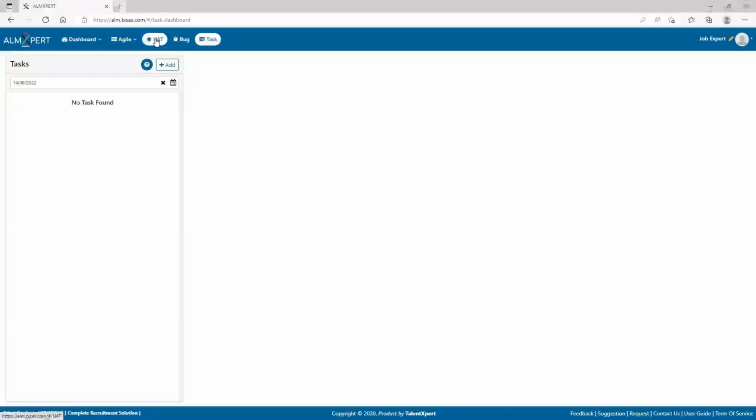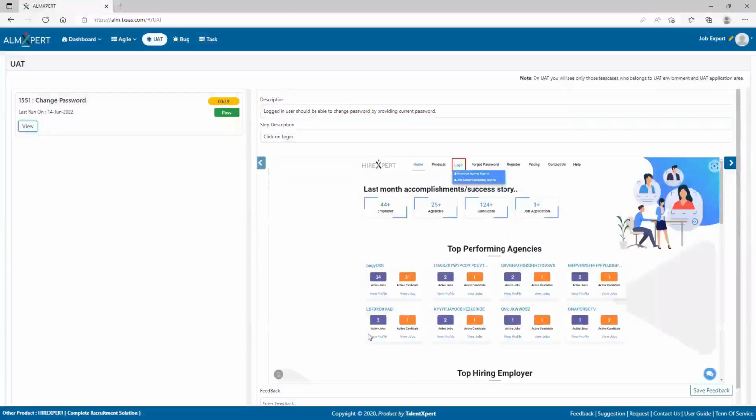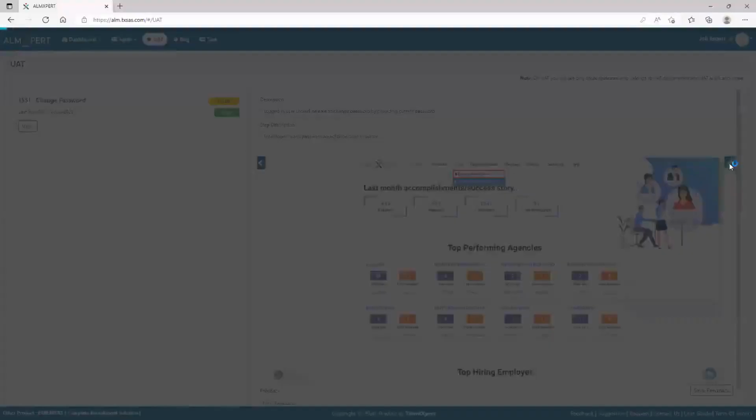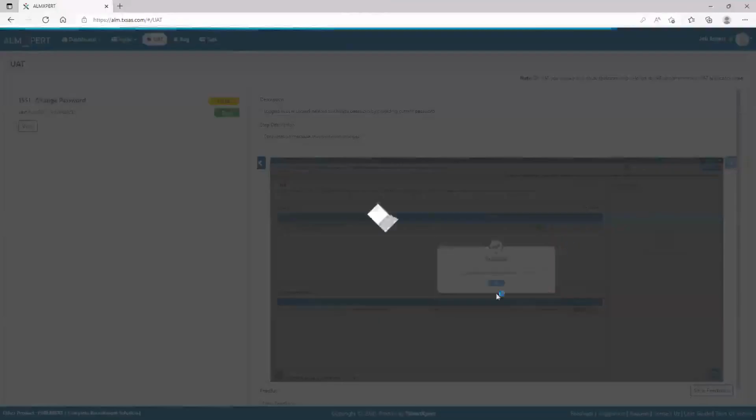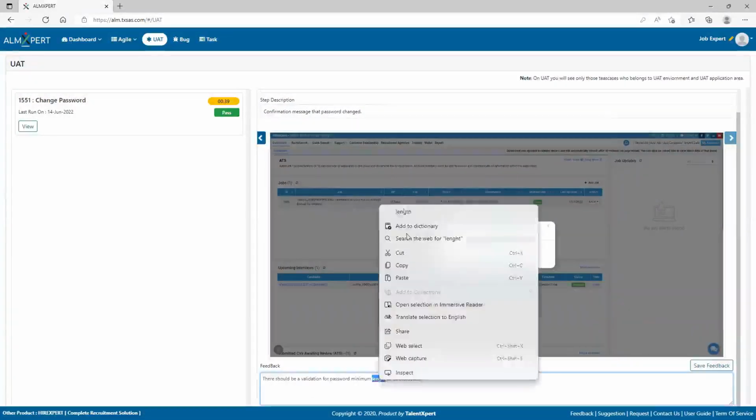Clients can review a recorded scenario by visiting the same UAT tab. They can see the description and step description in read-only view. To review the recorded scenario, they click on the previous and next icon buttons.